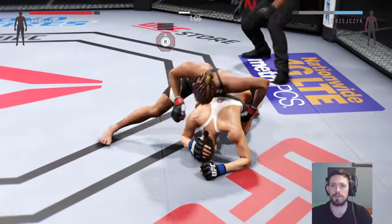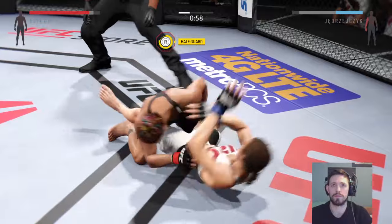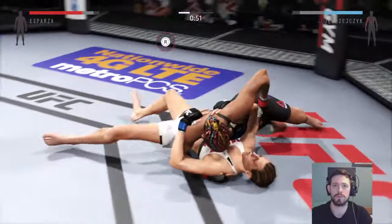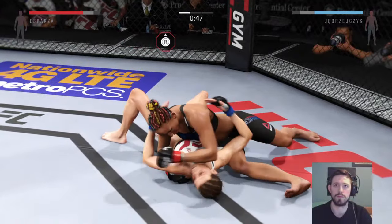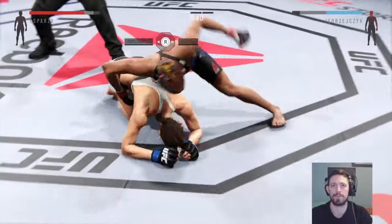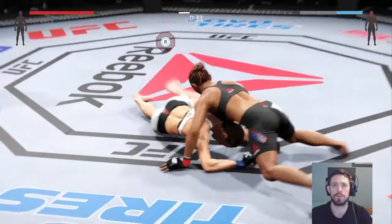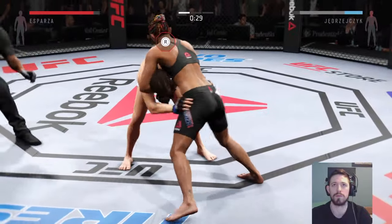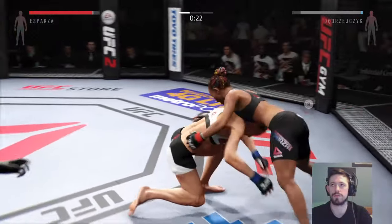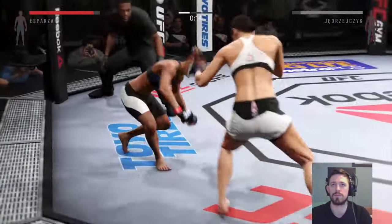Great movement on the ground. Now falls back into guard. Huge elbow lands to the head. Really nice movement on the ground. And right back to side control. 30 seconds. 20 seconds. And back up again.